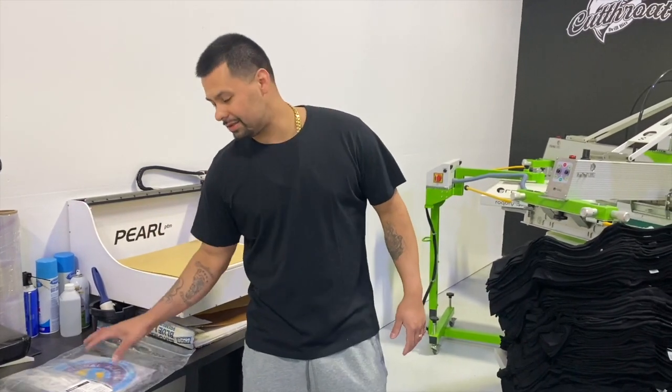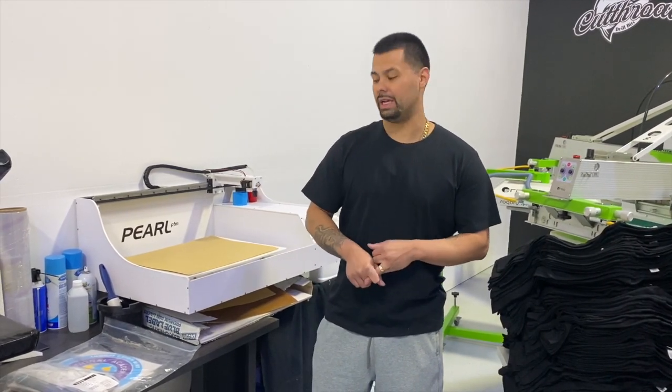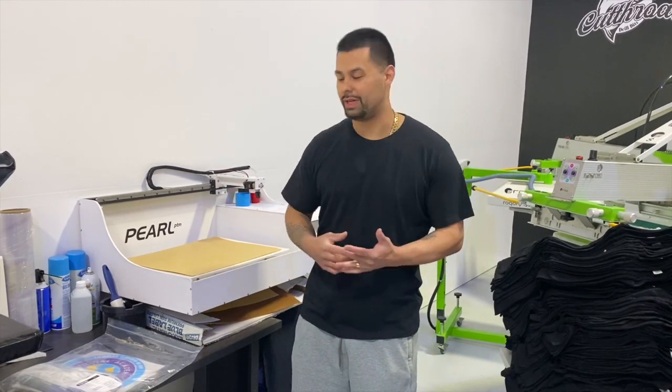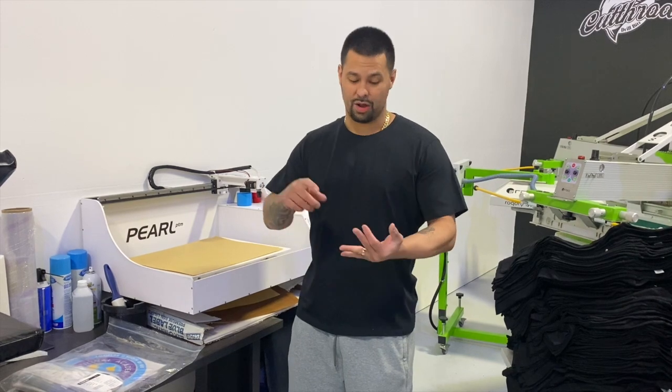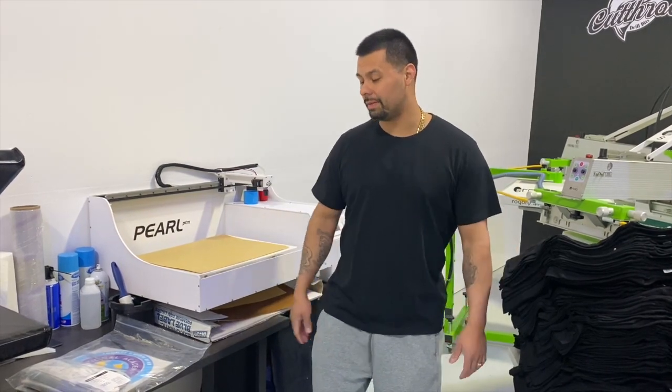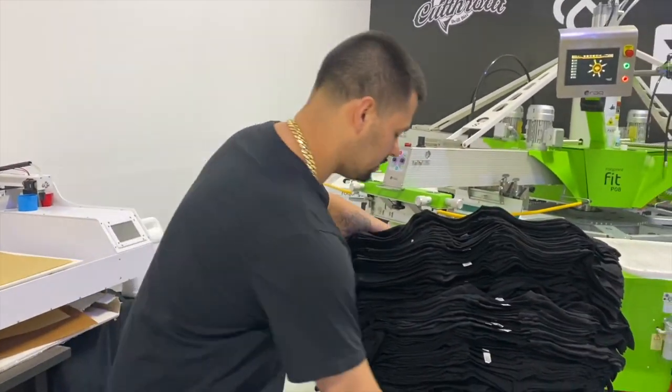But I think these transfers feel good. The speed of getting them here, I only overnight them because I'm always in a crunch when I need them. So the way that they get here, how quick they get here, I could never say nothing bad about Supercolor. So that's why I use them. That's why I love them. Get this on.